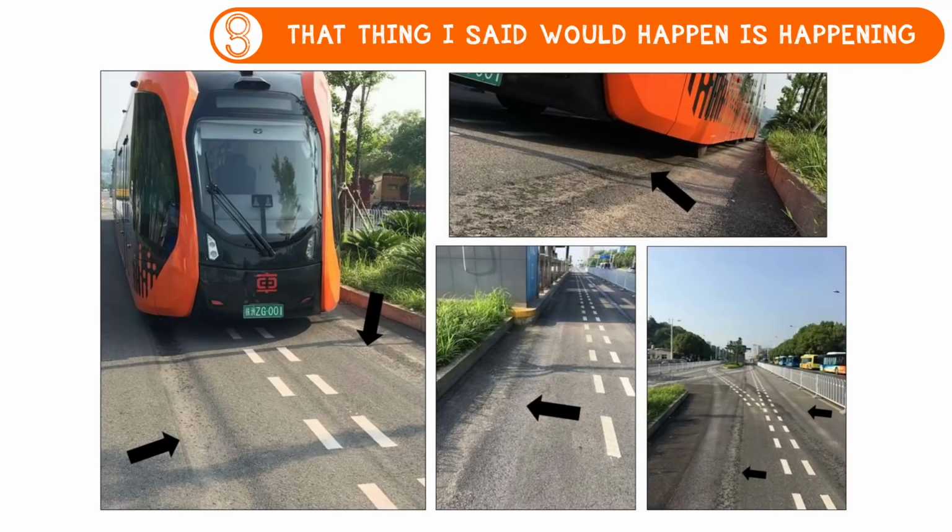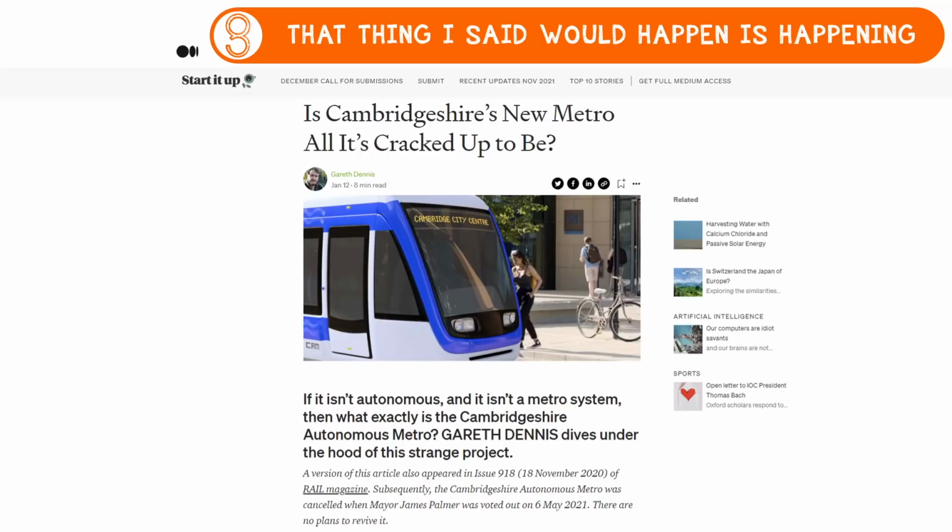If you really want the engineering behind why that's happening, how we can avoid it, and why rails, steel on steel, is a good thing, then go over to Medium and you can find my Kimshire Autonomous Metro piece where I explain in detail why that is. So that's the funny news.